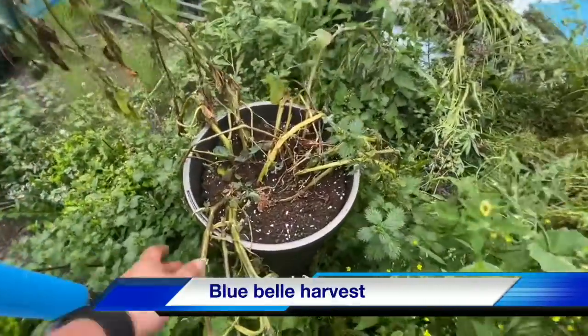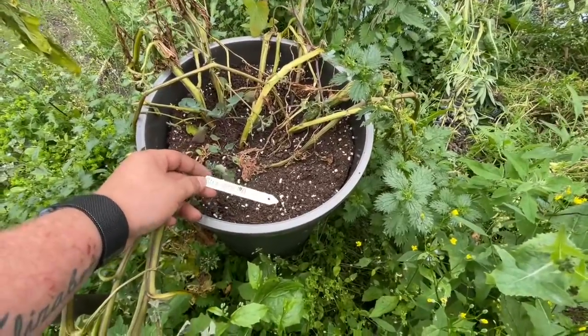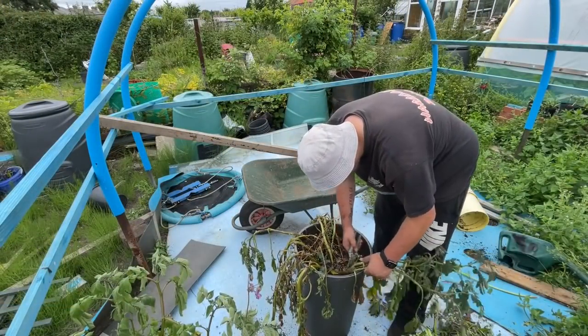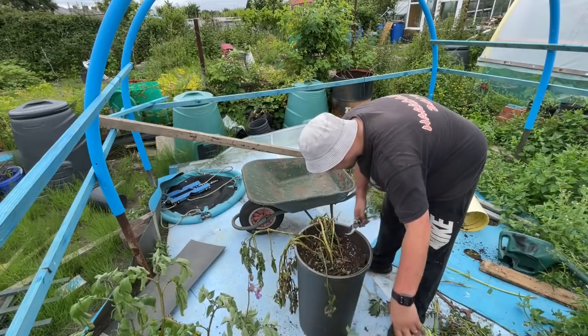Right, let's go and have a look at these potatoes. I've got some potatoes that I've got ready, so let's have a look. They were in the bins. So yeah, you heard right, they were in the bins. These are from used compost. I'm going to snip the bottoms here. These are Blue Belle from the 10th of the 3rd. And we'll get them emptied and we'll see what we've got. Right, snip, snip. Snip the tops off and empty it into this barrel.